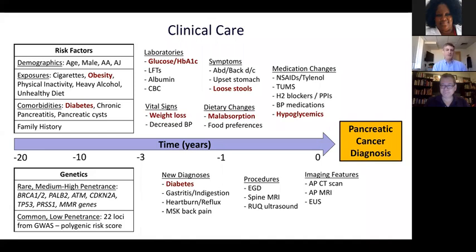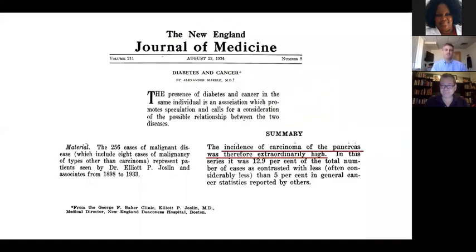These are the types of things you hear about over and over again. And as you can see, many of them seem to be related to metabolism. So elevations in glucose, changes in weight, malabsorption of nutrients, diabetes diagnoses, things that are linking this disease with altered metabolism. So we decided, when we were thinking about projects to push into a number of years ago, that we would try to understand some of this better.